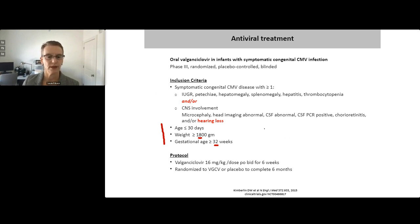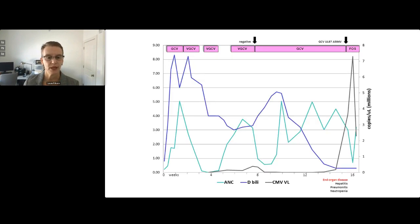So we give valganciclovir orally for 6 months. But we don't know the benefit of treatment for those other infants, so those with no or mild symptoms, with isolated or late onset hearing loss, meaning no other abnormalities, and with sort of global issues like prematurity or small for gestational age or small weight at birth. So let's go back to Logan's course.